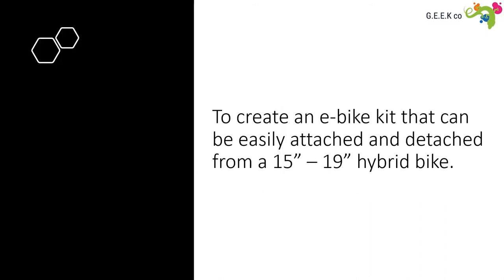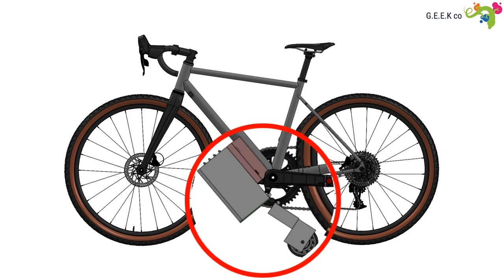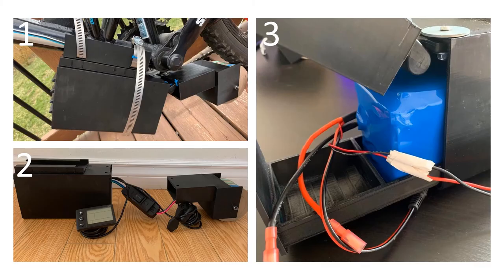Due to this, the team plans to create an e-bike kit that can be easily attached and detached from a 15 inch to 19 inch hybrid bike. What we see here is a SolidWorks CAD of the e-bike kit on a bike. And when we zoom in, this is the view of the kit. These are some pictures of our as-built design.